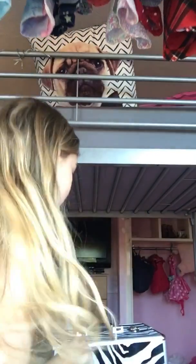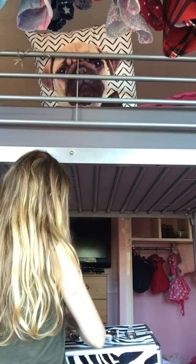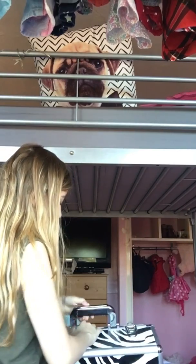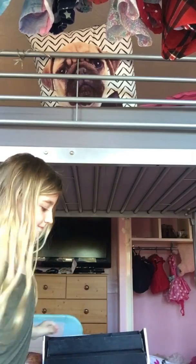And today, I'll be putting on my makeup. And there's Puppy in the background. Hello, Puppy. My makeup trunk. Look, guys. It's my makeup trunk.